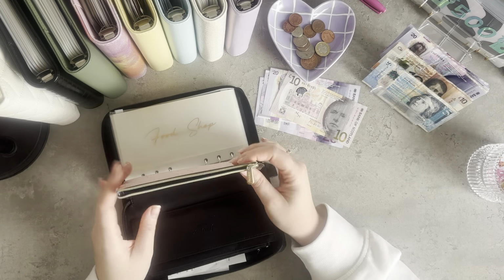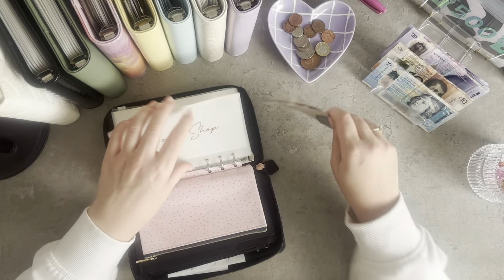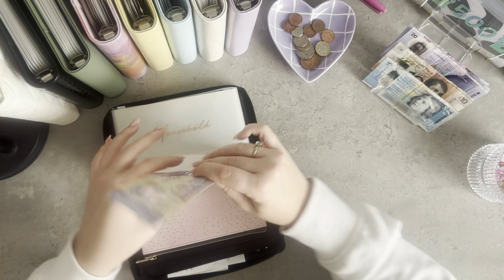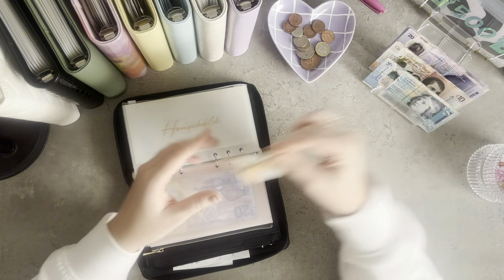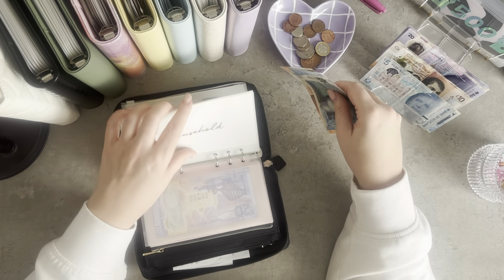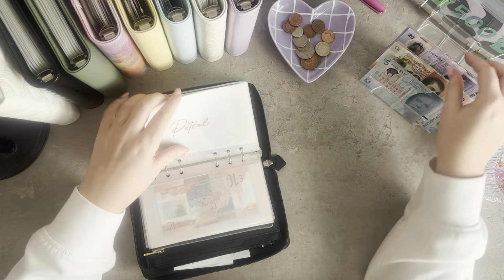I'm just waiting on David coming back and then we can write our shopping list. So food shop is getting 90. Household is going to get 15. There we go. Petrol's going to get 20.